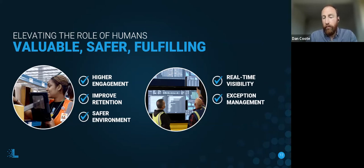All of that real-time visibility is enabled on either an Android view on your phone, or equally some of the dashboards like you see on screen, where we provide some televisions within your facility, and you can look up at these various views that offer those insights.